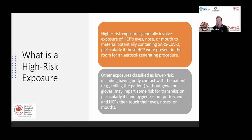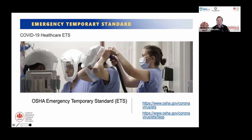And it was actually pretty low when PPE was appropriately used. And so the good news is that when we appropriately manage these scenarios, we know what we're doing, we limit the amount of people in there. These are all things that are going to help us sort of mitigate those occupational exposures.